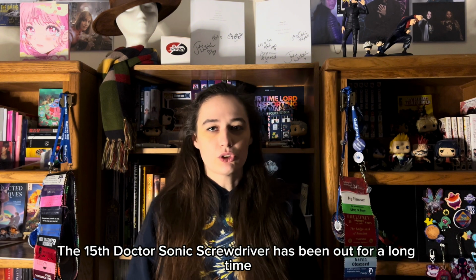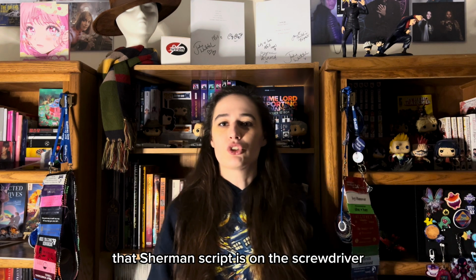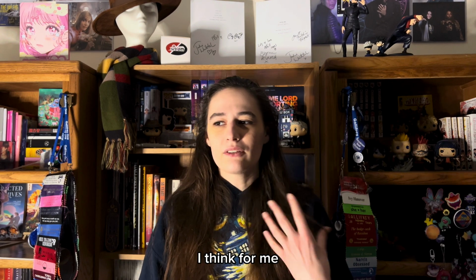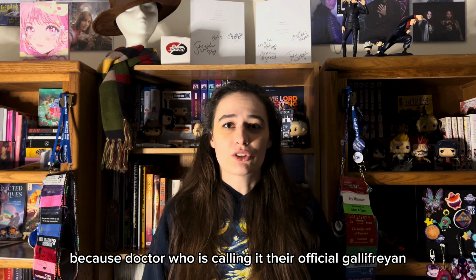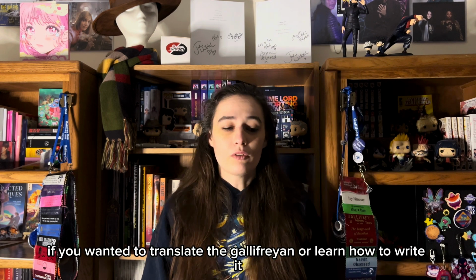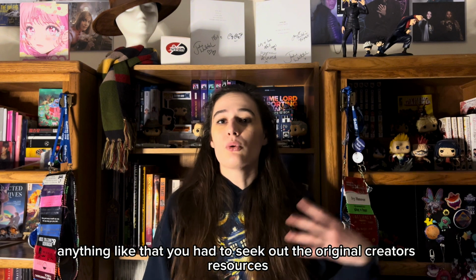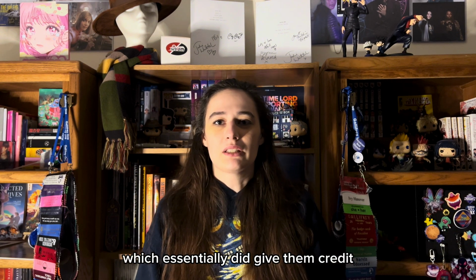The 15th Doctor's sonic screwdriver has been out for a long time, and it's been known since that time that Sherman's script is on the screwdriver, so you might be asking, why now? I think for me there's an added layer of importance when it comes to giving credit because Doctor Who is calling it their official Gallifreyan and they have their own resources for it. Before, if you wanted to translate the Gallifreyan or learn how to write it, anything like that, you had to seek out the original creator's resources, which essentially did give them credit.